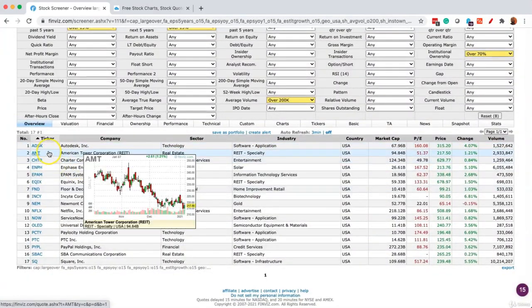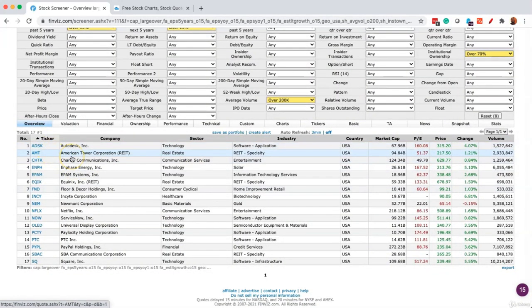We have the ticker. The ticker is a code that's applied to every company. When you're looking for information about a particular company in the stock market, you need to know the company's ticker. If the ticker is incorrect, you can actually buy stock in the wrong company. So it's very, very important you have the right ticker.